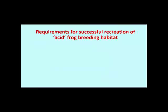So we've got loss and fragmentation and degradation of habitat as a growing problem in coastal areas of southeast Queensland and also increasingly in northern New South Wales. So there's now attempts being made to offset the loss and degradation of that habitat by recreating acid frog habitat. So if you're going to do that, you need to be mindful of some very specific requirements for successful recruitment of acid frog species. So these are the things we need to be able to achieve if we're to successfully recreate the habitat for these species.